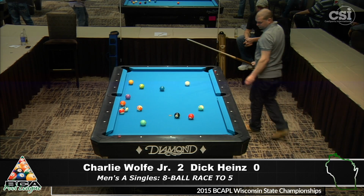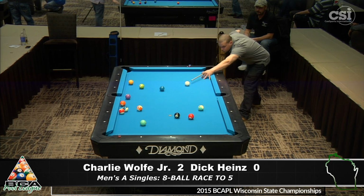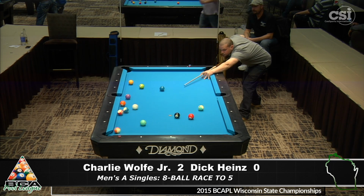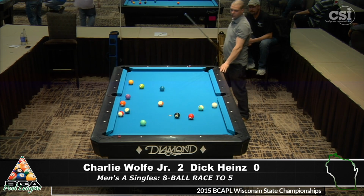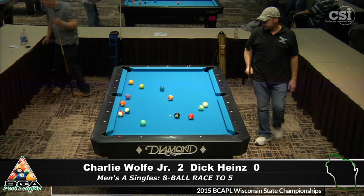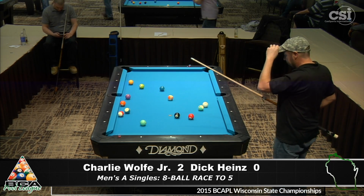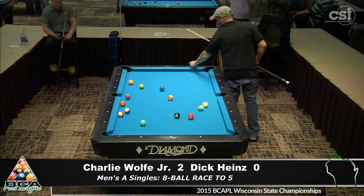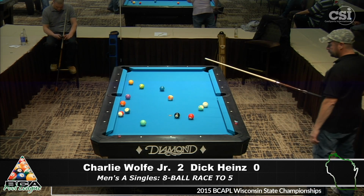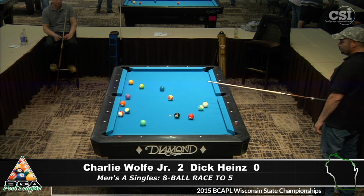I like this angle better on the 13 ball because I believe he can get the front of that 10. He overcut it and came behind it. If he'd made it and hit it direct, he'd have had more of that 10 ball. Okay, Dick Heinz, it's about that time for you. You've got to step up and turn this into a 2-1 game, or you're prone not to like it.